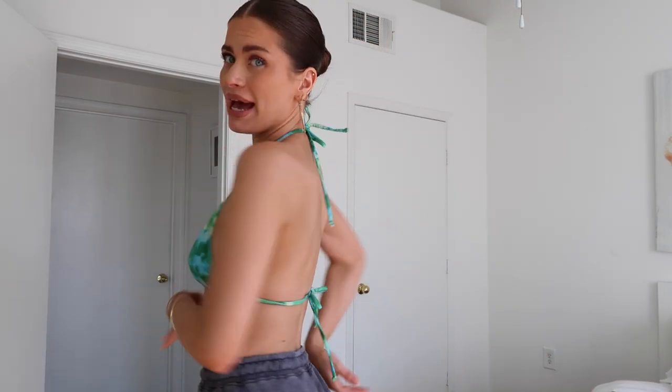Top one, you guys. This is just the basic. Tie behind the neck, behind the back, super easy. This is the one we know, but we're making it number one because this is the number one that we all use. So here's the first one.